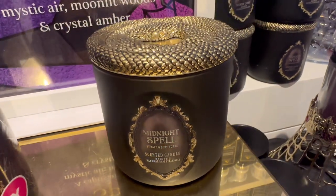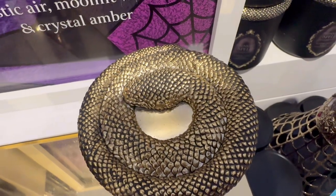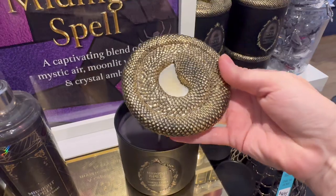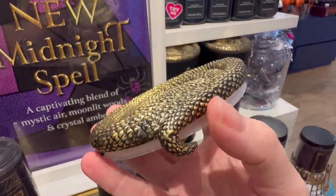This snake on the lid of this midnight spell, that is really something. I actually really like this. It's one of those things, if it goes on sale, I might get it. Or clearance. Fingers crossed, hopefully.